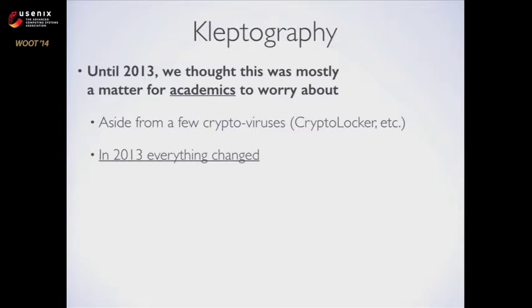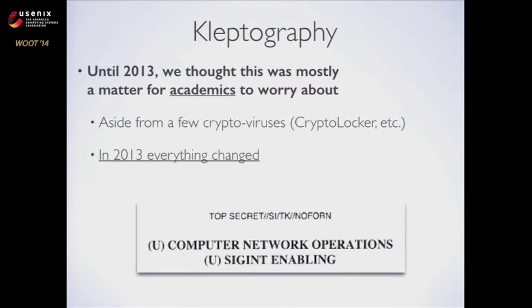And I'm sure you guys have all seen this before, but the big change was the publication of a document by Edward Snowden and by the New York Times and ProPublica describing something called the SIGINT Enabling Project. This was a top secret NSA project to, and let me give it to you in their own words before we go there.